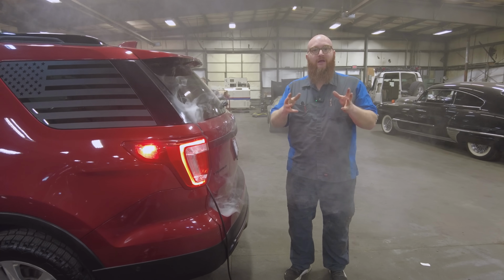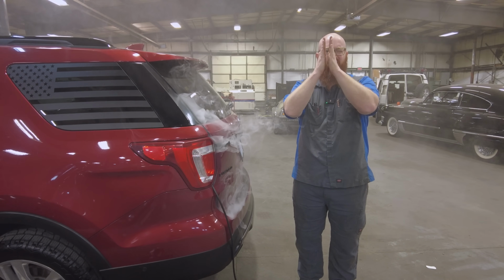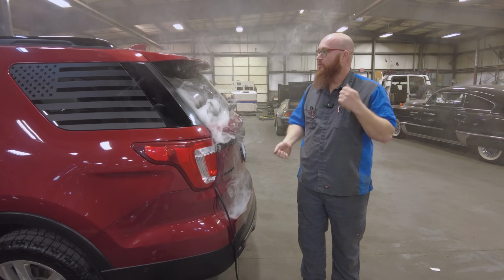I actually got my Techlong camera out and ran it along here, and you can see that the seal is hovering. Where it should be sealing, there's a huge gap. So that tells me this entire hatch has been crushed or bent or something's wrong.